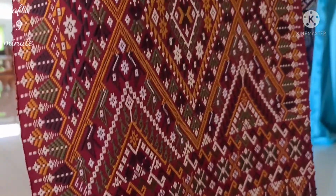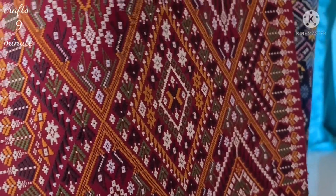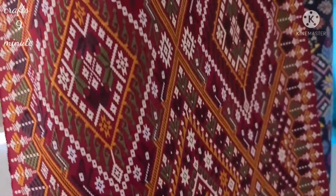Bouquet pattern or fabric pattern is the pattern that appears at the end of the fabric on both sides.